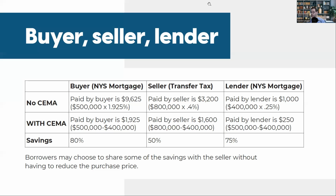Now let's look at the numbers with a purchase CEMA. New York State mortgage tax paid by the buyer is only $1,925, which is a savings of 80%. Transfer tax paid by the seller is $1,600, which is a 50% savings. And New York State mortgage tax paid by the lender is $250, which is a 75% savings. In these types of cases, the borrower may choose to share some of the savings with the seller without having to reduce the purchase price.